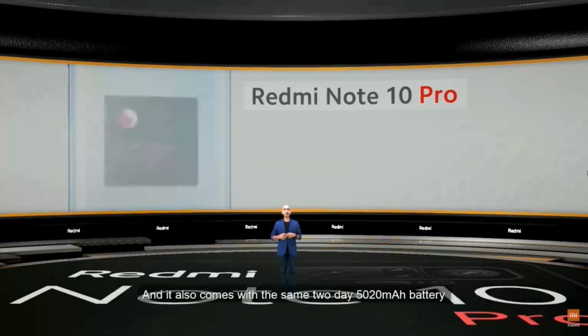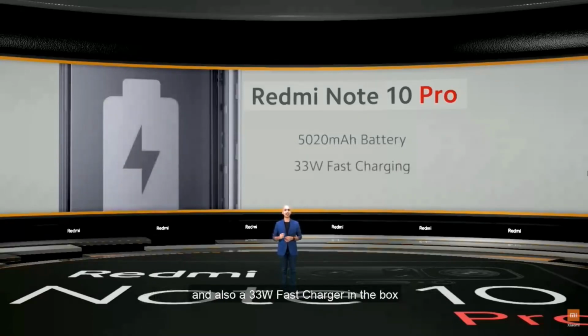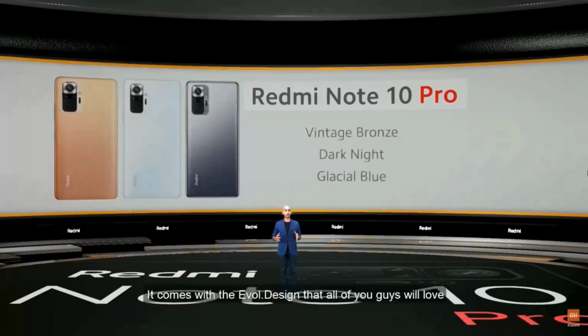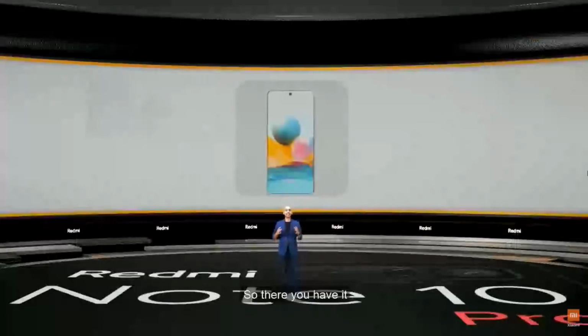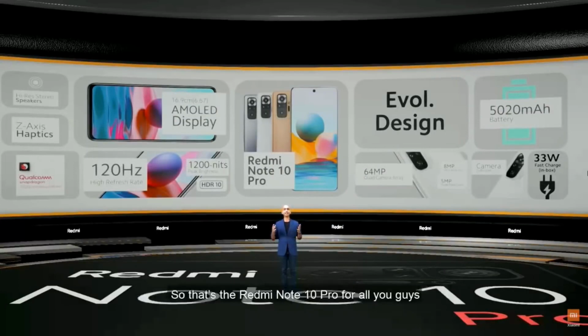And it also comes with the same 2-day 5020 mAh battery and also a 33-watt fast charger in the box. It comes with the Evolve design that all of you guys will love. It comes with frosted glass back design and is also available in the same 3-color variant. And it also offers stereo speakers and Z-axis haptic feedback. So there you have it, a device that matches up to the best out there in the market. So that's the Redmi Note 10 Pro for all of you guys.